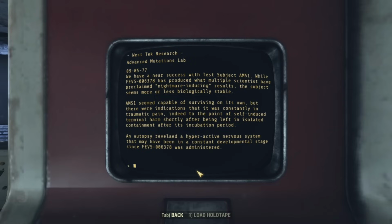While FEVS 006378 has produced what multiple scientists have proclaimed nightmare-inducing results, the subject seems more or less biologically stable. AM51 seemed capable of surviving on its own, but there were indications that it was constantly in traumatic pain, indeed to the point of self-induced terminal harm shortly after being left in isolated confinement after its incubation period. An autopsy revealed a hyperactive nervous system that may have been in a constant developmental stage since FEVS 006378 was administered.